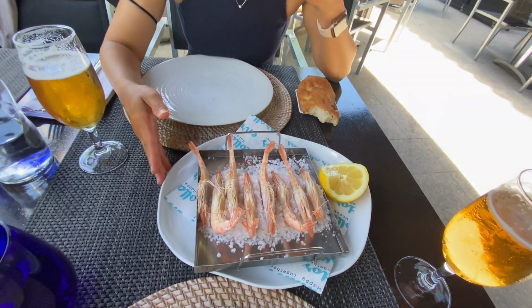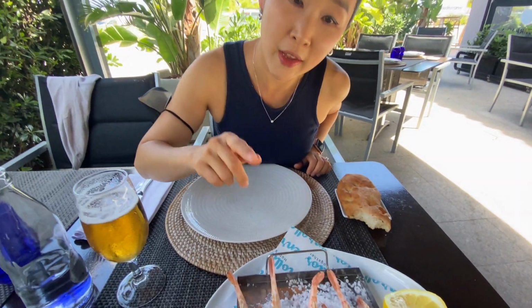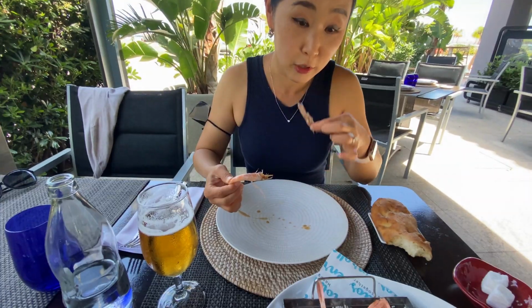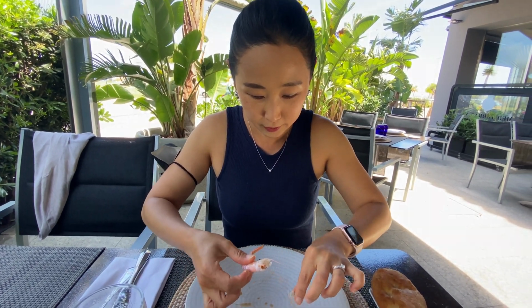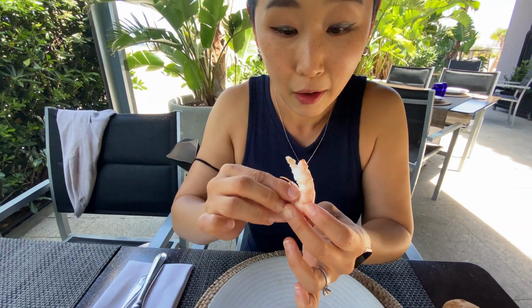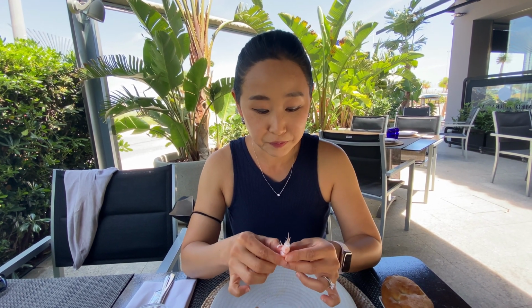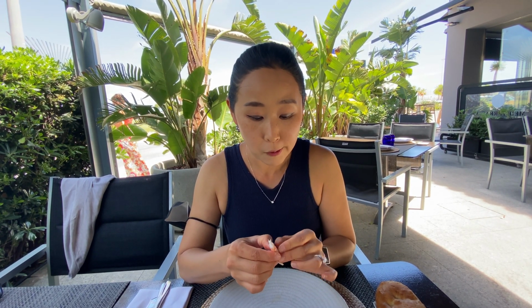Local fresh prawns. So this one is white. They have a red and white. We ordered the white ones. All right. Ooh, make sure you suck up the head. I'm gonna peel this. Wow, look at that. It's sweet, tender, very mild flavor, but so sweet.